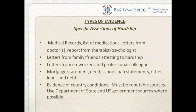As far as the specific types of evidence, you need something to back up every ground of hardship that you're trying to assert. So if it's a medical condition, obviously you're going to order medical records, a list of medications, and letters from your doctor. If I want a letter from a doctor, I just don't tell the client, go get me a letter from your doctor. I tell them exactly what I want to go in that letter.